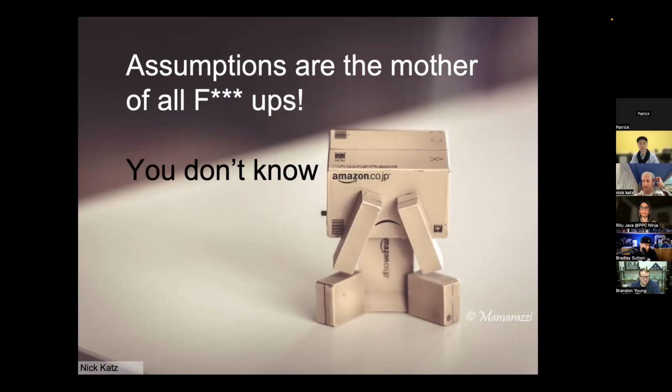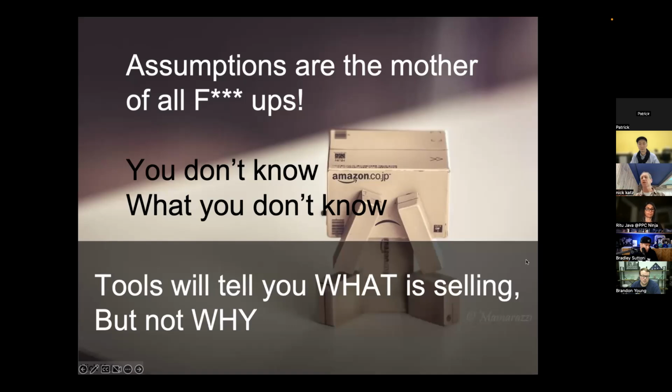I know that's a really obvious statement to make, but unless you really look into something, you could be completely wrong. Then, coming back to the tools themselves, tools will give you the information. Like Ritu just showed, you can get sales volumes and keyword information. So they'll tell you what's selling, but they don't really explain why something is selling, or why something isn't selling. Also, you couldn't really assess whether the market is growing or shrinking. You'll get that from a more holistic approach to research.